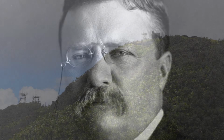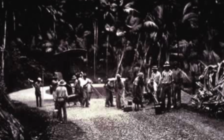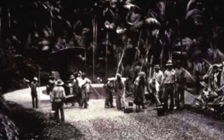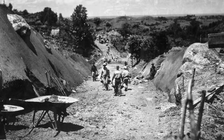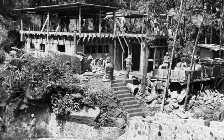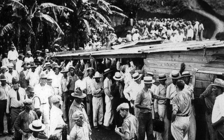In 1903, President Theodore Roosevelt preserved a patch of land that's now El Yunque. 30 years later, President Franklin D. Roosevelt used the Civilian Conservation Corps, or CCC, to create roads, trails, and recreational facilities within what was then an undeveloped jungle. The program employed more than 2,600 Puerto Ricans alone during the Great Depression era.